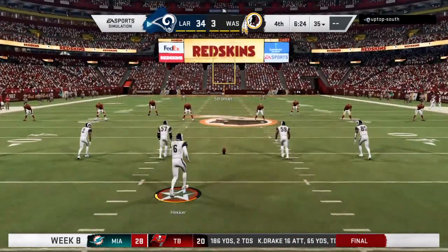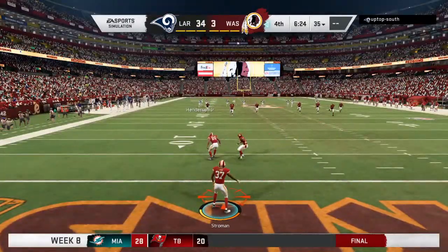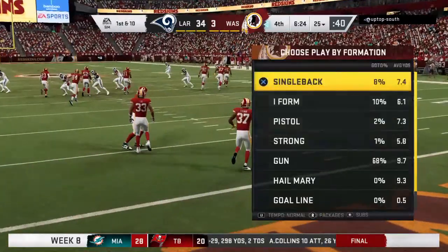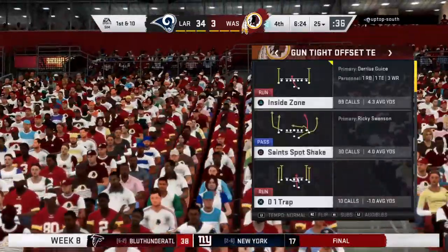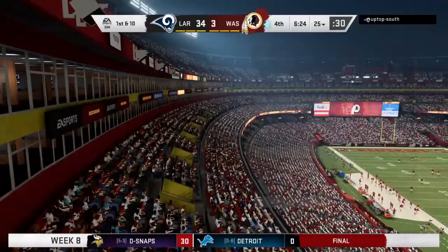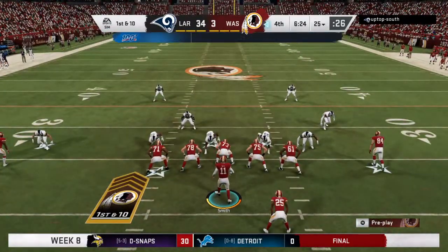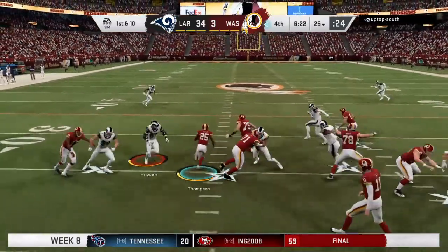Out is the kickoff unit as they run up and send this one away. The Redskins take over 1st and 10 at their own 25-yard line. The Washington offense at the line and ready to roll. And there are parts of their last drive they'd like to emulate. Of course, they'd like to forget the ending, the interception.